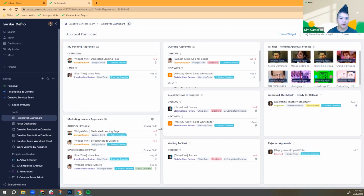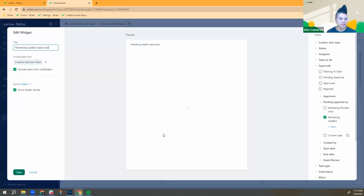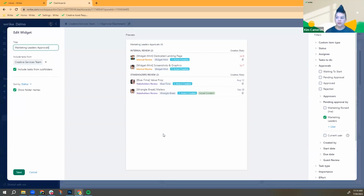So next up, have you ever experienced bottlenecks? Who is holding us up? Why are these approvals not coming through? Well, what we can see here is I've configured this one to say, who are all of our marketing leaders that are in an approval process and what's going on with that? I've configured that over here on the right.